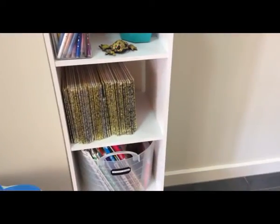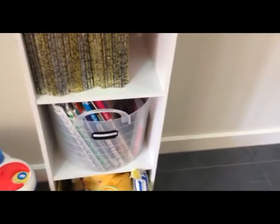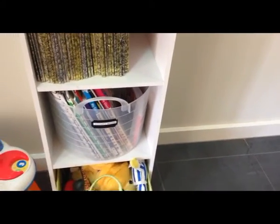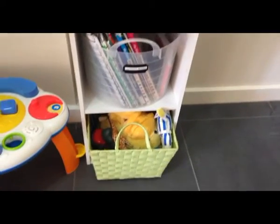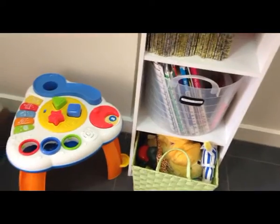Some little golden books, you know, I like to encourage them to read, so they're there to grab anytime. Same with the activity books, dot to dot, colouring in, those sorts of things, anytime activities. And down the bottom there's just a little basket of Cohen's things and his little setup.